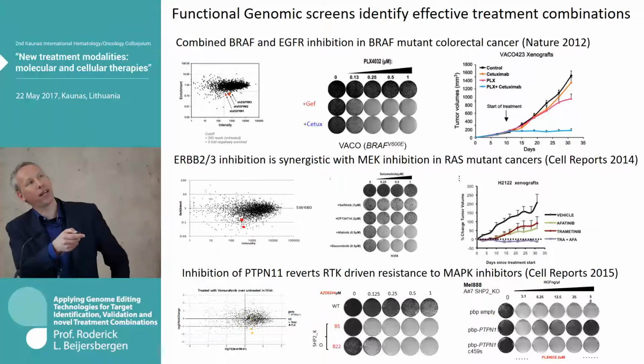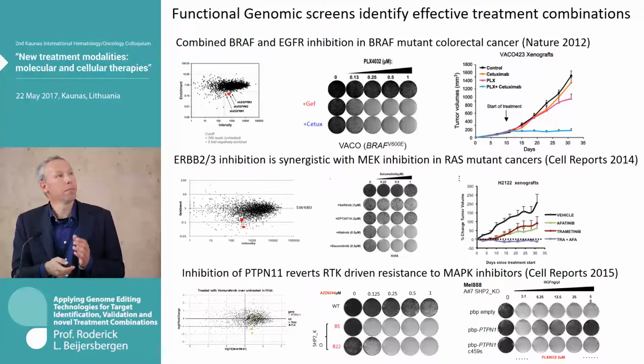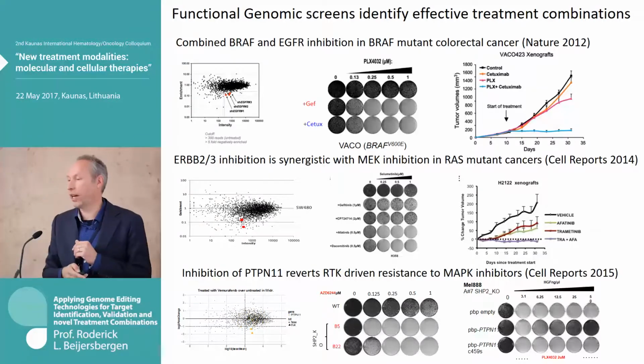But now, to our surprise, we found other genes in the screen. We didn't find EGFR, but we found other receptors, the ERB2 and ERB3 receptors, that are now responsible for the resistance that you find in RAS mutant cancers. So really different combinations. They're difficult to predict, but with these genetic screens, we can identify them.